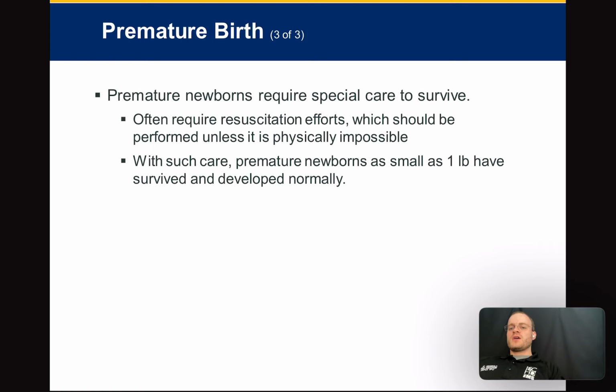With such care, premature newborns as small as 1 pound, remember, the average weight of a baby is 7 pounds, but a baby as little as 1 pound has survived and developed normally. NICUs are actually pretty incredible places. Those are very specialized nurses and doctors, and so these babies can live if they get to the right care.